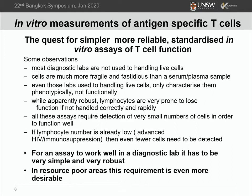As Sassy said, the response to TB is dependent on T cells and particularly on CD4 T cells. So this has led to the assays for the diagnosis of latent TB to be based around a T cell response. And I just want to spend a couple of minutes talking about T cells and how these things behave in a diagnostic lab. These assays are often done in either microbiological or in immunological labs. And those labs are used to doing serological testing. They're used to handling serum or plasma and often measuring antibody responses.